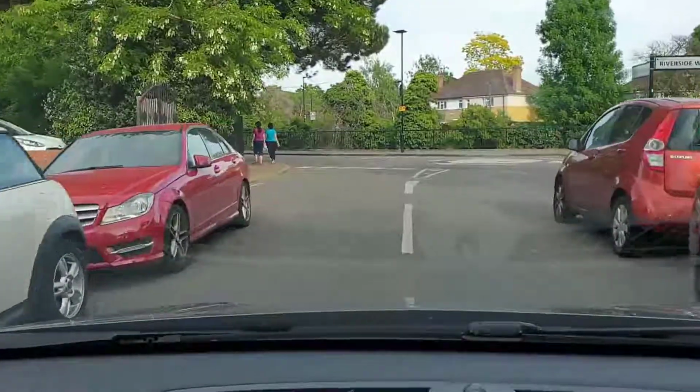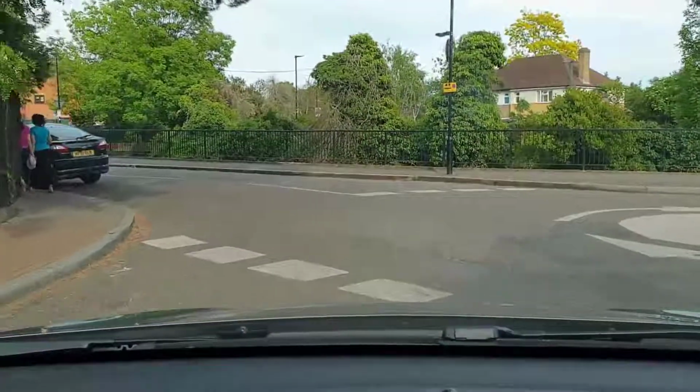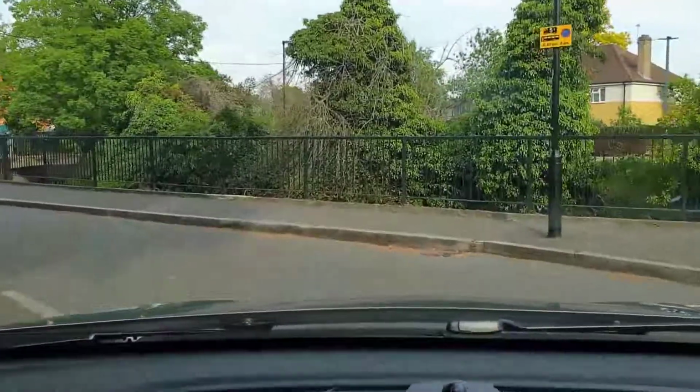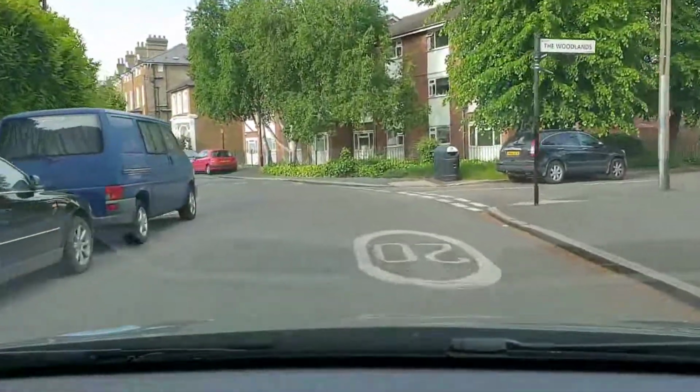As we get to the roundabout, make sure you check your left mirror, indicate left. I think we're going left here. Yep. Check towards your right. Again, as you go around, you can't see thoroughly. Be slow. That's what this car is doing. It's being slow, edging out, swung out slightly again because of the parked cars on the left side.